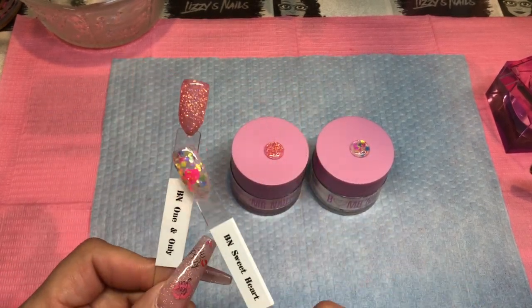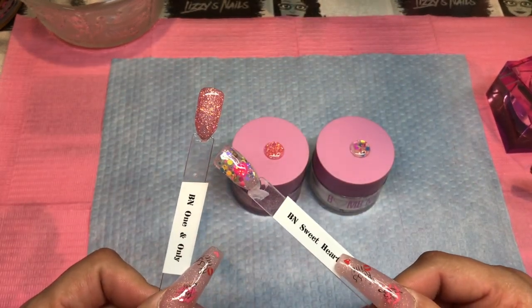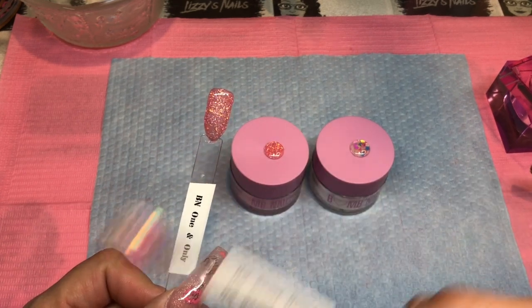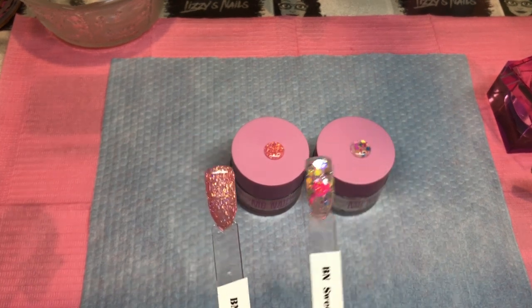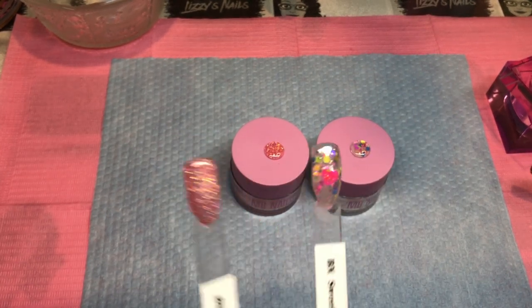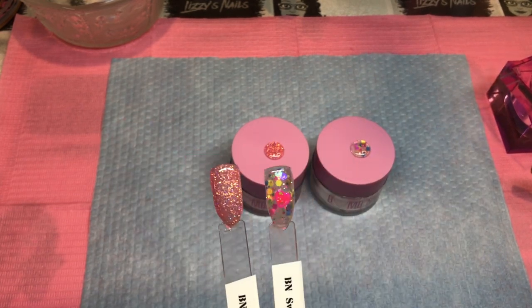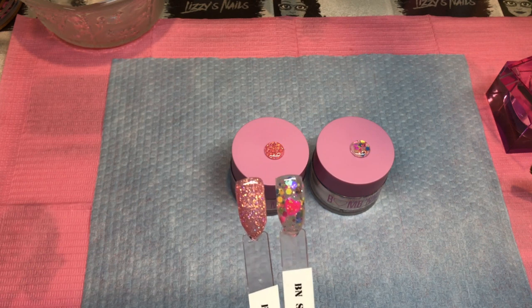or using this like I did with my nails and making this the main color and doing nail art all over it. I don't know. I wish I knew how to do polls in Instagram, and then you guys could pick, and I could have come back with the video, but I'm not very savvy at those things.